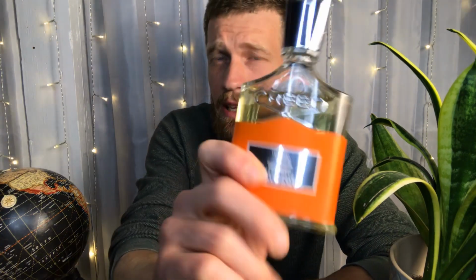I just feel like spring and autumn are the perfect time of the year for those scent profiles, and this one is newer to the collection. It's kind of like a barbershop take on Terre d'Hermès, and this is Creed Viking Cologne, and this is deceptively soft.